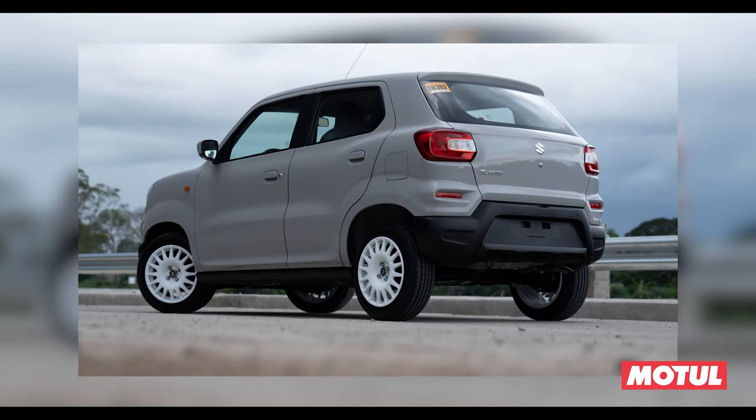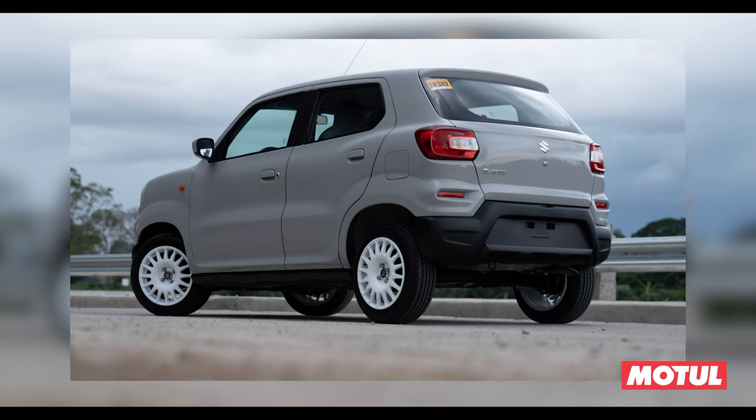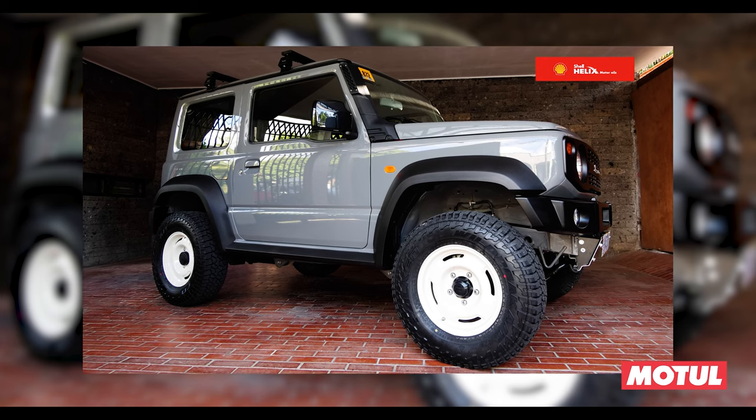So another thing na ginawa natin apart from sorting out the exterior, ang kagandahan sa Second Skin, meron din silang powder coating facility. Again, kagaya dun sa nangyari sa Espresso, which is gray and white wheels, yung ating Jimny, which is gray and white wheels.